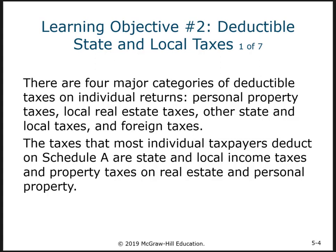So taxes, now notice this is state and local taxes. So the first thing I want you to remember is federal taxes are not deductible. Just like federal refunds, when we talked about tax refunds, are not taxable. No type of federal tax, not federal income tax, not FICA tax. None of those federal taxes are deductible for calculating your federal income tax. So when we use the term taxes, we're always referring to state and local taxes. Typically, that's personal property taxes, local real estate taxes, state and local income taxes, and foreign taxes, which are much more rare, okay? We put on the Schedule A, that's where we list all of our itemized deductions.